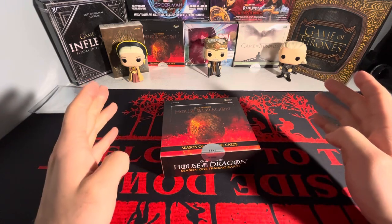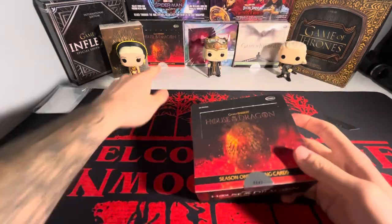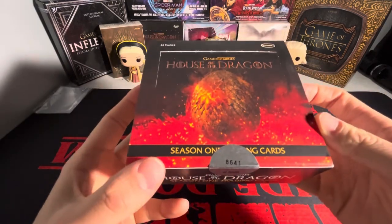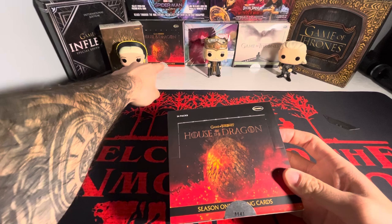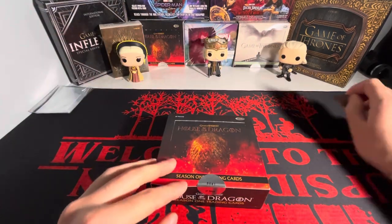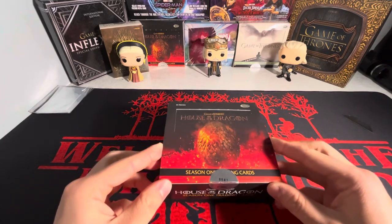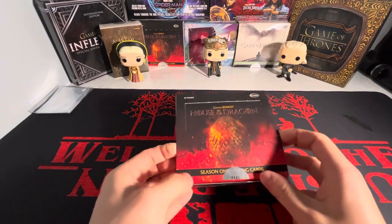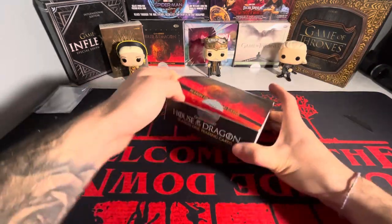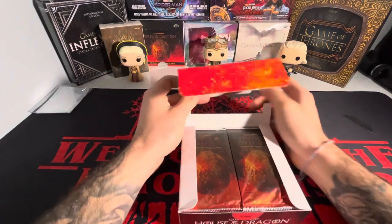We have box 8641 out of 9,000. That one's 0204. So we've got the pretty opposite end here. We have beginning of production there and then late production here. So maybe that'll make a difference. I'm not sure. So, I think this is box 4 because I opened up 2 boxes at the beginning. That was the third box. So, I've opened up 4 out of 9,000, which is pretty nice. I'm not going to lie.